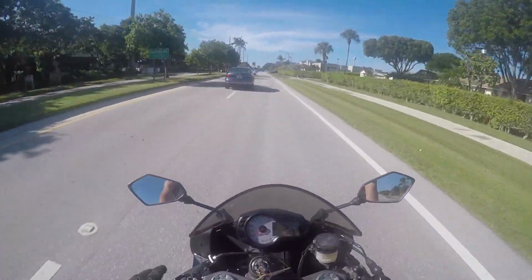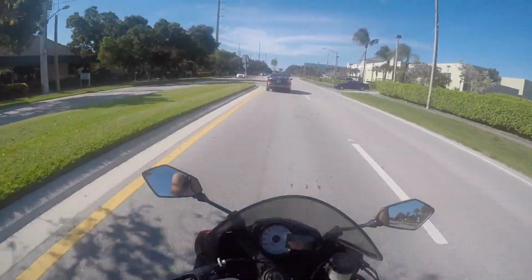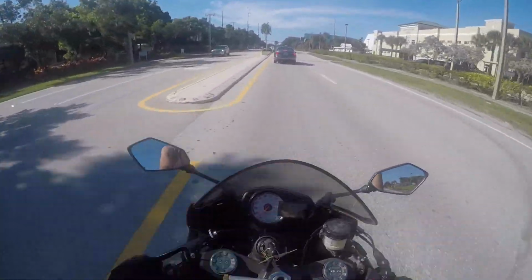This bike is so smooth, it's ridiculous. It's literally like butter. Butter on the road. It is butter toast.